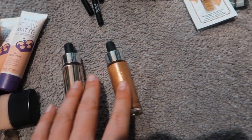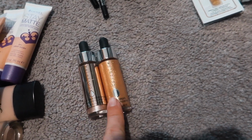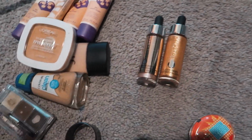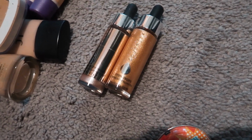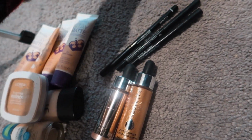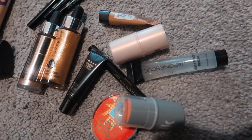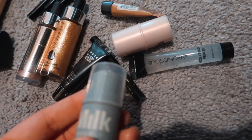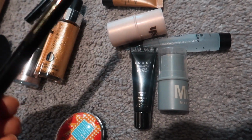And then I took out these Cover FX products just because I'm going to try to use them. I've never really gotten much use out of either of these, but I'm kind of rediscovering some products. So some things I'm grabbing to just use up, some things I'm grabbing because I want to use some more. And then I also grabbed some travel size products that I found in my drawer, because I like to keep all my travel makeup together so that when I am packing for a trip, I can purposely reach for this one little bag that I keep all my travel size stuff in, and I can pick a full face of makeup out of that.